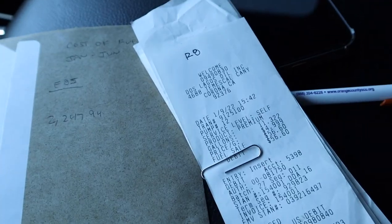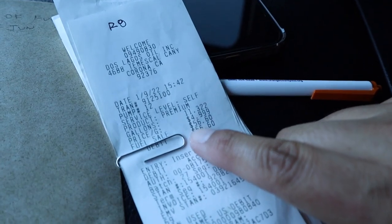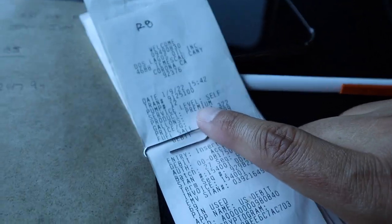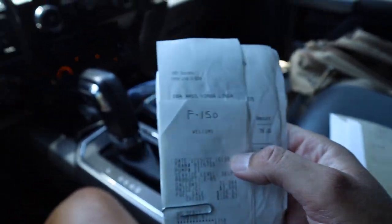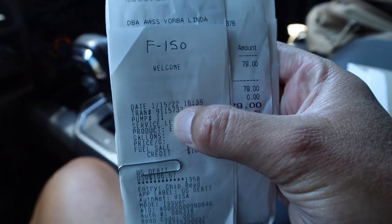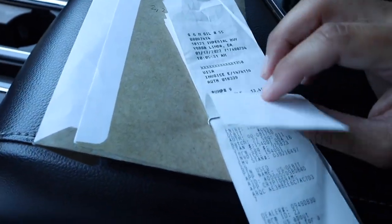So what I'm gonna go ahead and do now is take the R8 receipts and go through and see as far as the dates go. Like I have one here for January 9th. Cost of gas at that time was $4.99. That was for premium, as you guys can see, and typically regular is about 20 cents cheaper. So I'll find a receipt on my F-150 here, close. I know I'd said the 15th was the first time I actually filled up, so I can go pretty close to that. Sometimes they actually do fill up on the same day, the R8 and the F-150, so that's pretty good.